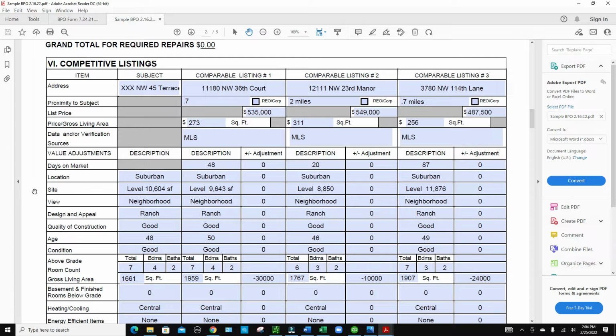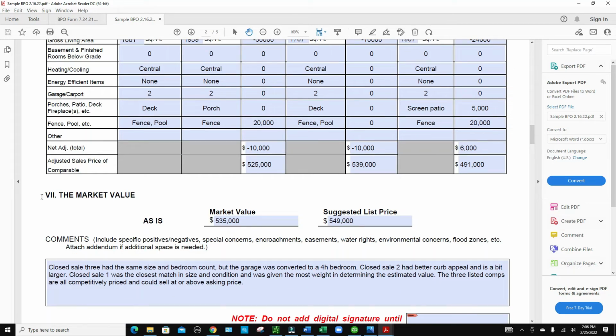So I went through the same process for the competitive listings. The market we're in right now in early 2022, the inventory is extremely low. So I had to travel well beyond 1 mile in order to find 3 comparable listings. In fact, I actually used some that were in backup status, what we call active under contract. And you can't use those unless you're told not to. So I came up with a market value of $535,000 for this property, and I explain in the comments section below how I came up with that figure.